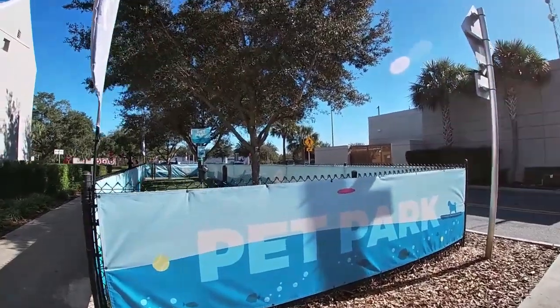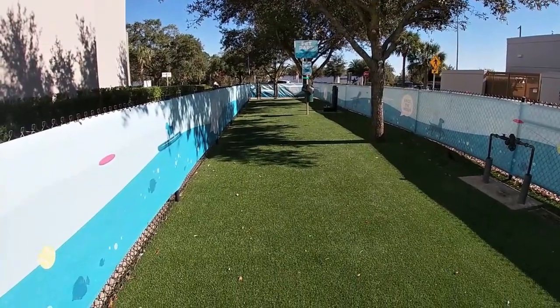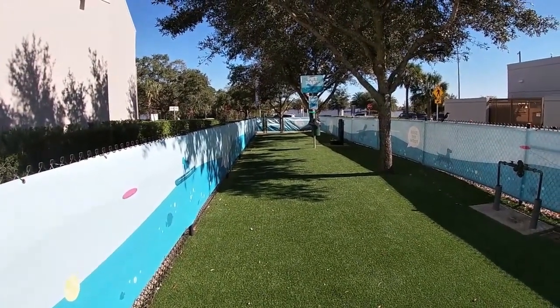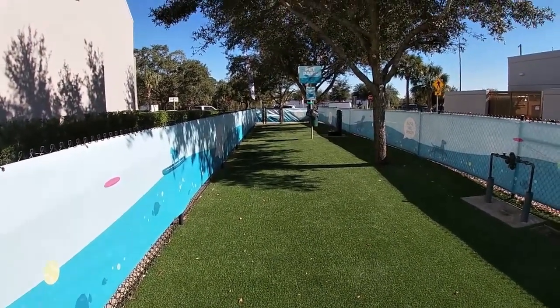Right between the gas station and the main building is the pet park that we were talking about, that we saw the sign for. Nice little area for them to run around. They have a fountain for the dogs, a pickup area for the trash and the poop. Nice little area. Good to know.